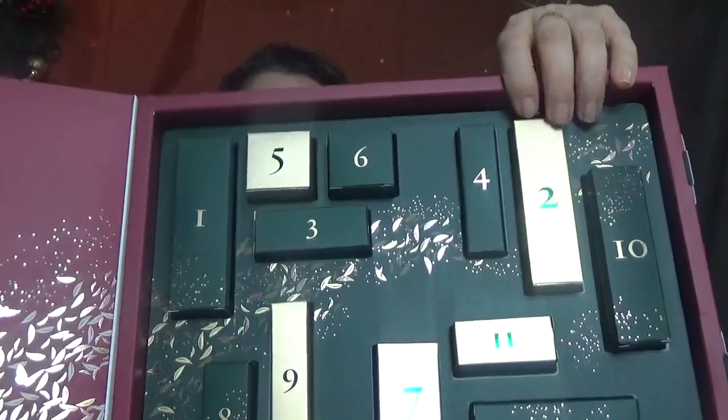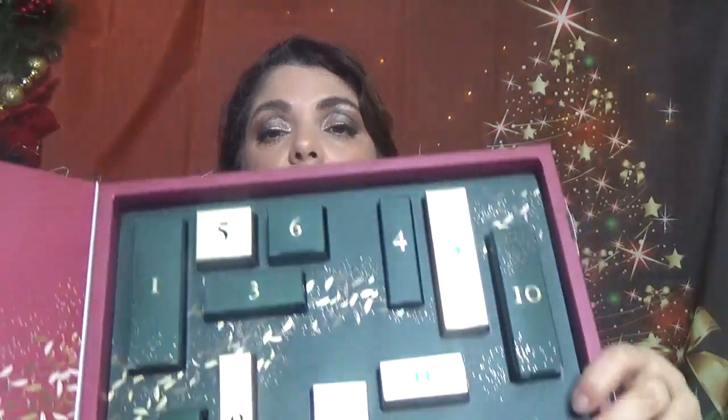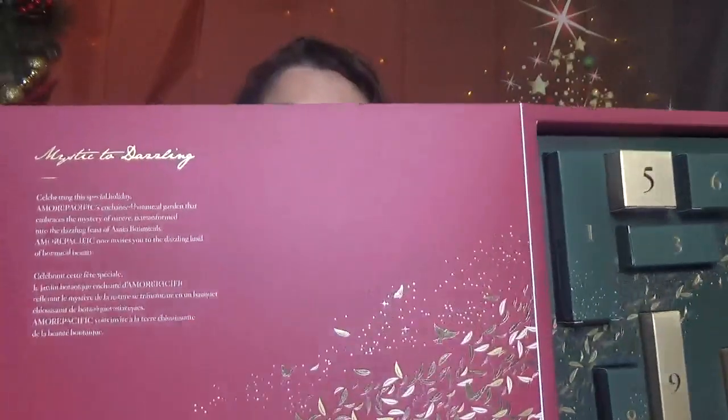So far we have 12 days, kind of a complete, basic skincare regimen, starting with cleanser, ending with oils, creams, serums, essences, and all that good stuff. I will show you the box again. It's a pretty nice box. I like the packaging for this year better than the one that they had last year. Comes with those boxes. Pretty nice arrangement. Here is the cover. Pretty nice colors in this one.